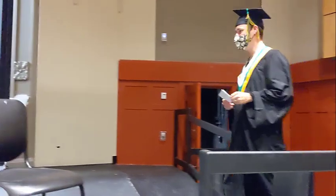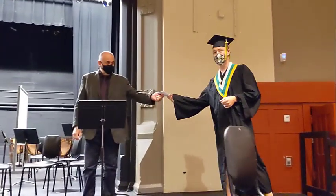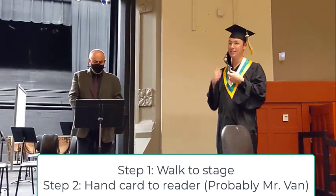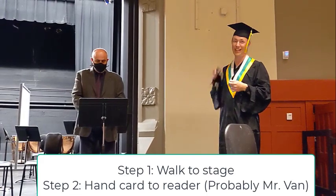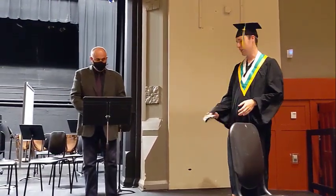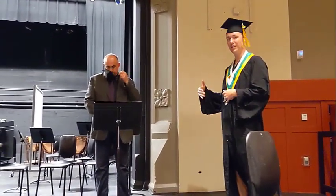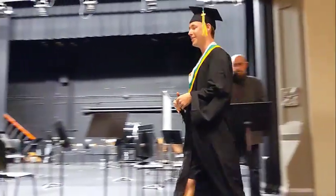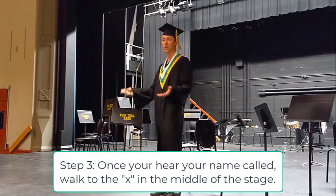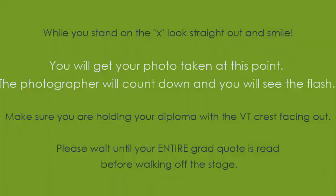When I get to the top here, there'll be someone, maybe even myself, and I'm going to give that card to one of the two readers, at which point I'm then allowed to take the mask off. I wouldn't even hang it. That's not going to look very cool, but put it behind your back or tuck it in your pocket. Don't chuck it on the floor. And then you're going to hear your name called. You're going to walk out into the middle. There will be a mark on the floor, and you're going to stand there where your grad quote will be read out for you. Or if you didn't provide one, one will be read for you.